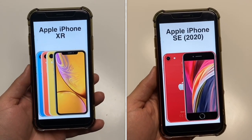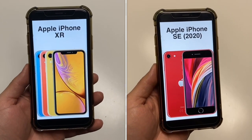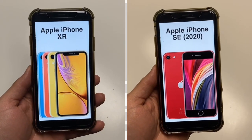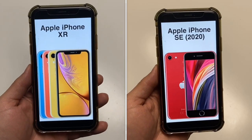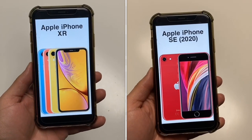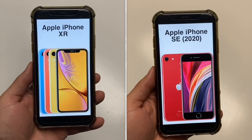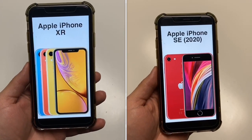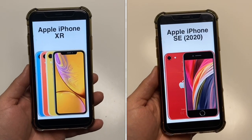But at the end of the day, both of these offer great value. If you pick up either of these phones, there's no reason for you to choose a $1,000 phone. You could pay $250 for the iPhone XR, or you could pay as low as $50 on the SE, and both of them will do the job just as good at a way lower price. And I could see these phones being good for several more years.